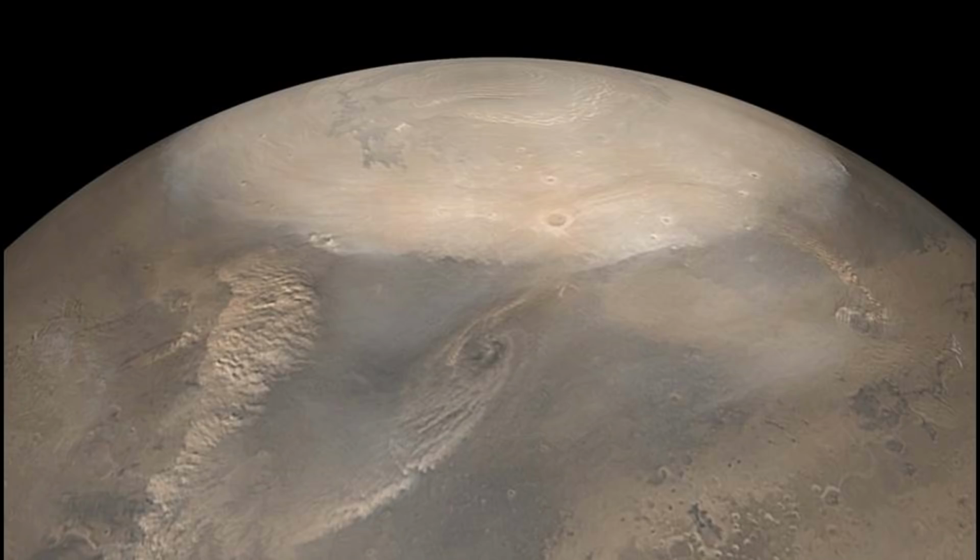This is the North Polar ice cap in winter. It can be as much as 3 miles thick. It's mainly water ice with a dusting of carbon dioxide ice, dry ice, on top. There's also abundant ice in the form of permafrost beneath the surface dust layer around both poles.